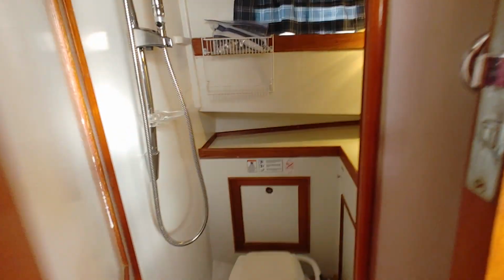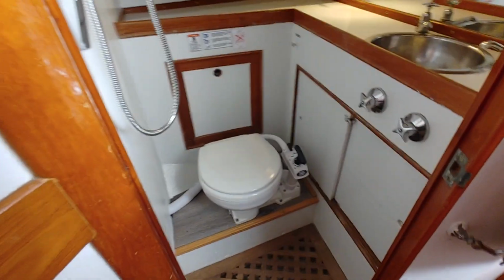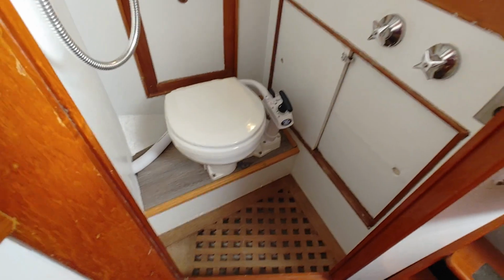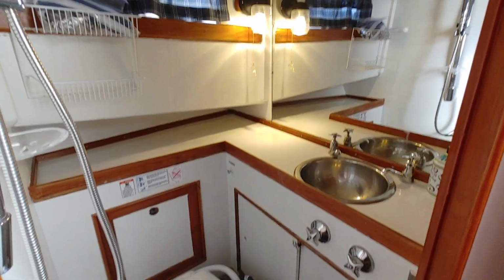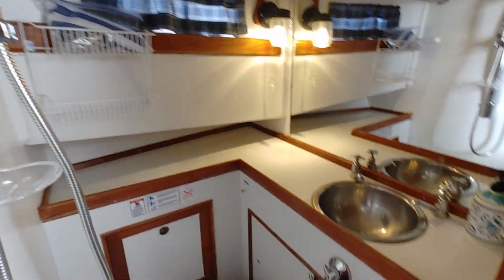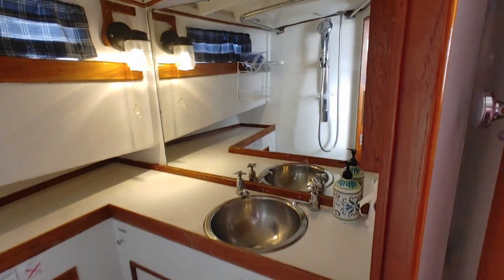Beautiful glass hatch. And then here's your head. And again, indeed, you could see by the lines there, no saturation. The head looks like a fresh rebuild. And we've got a shower as well as your sink and such.